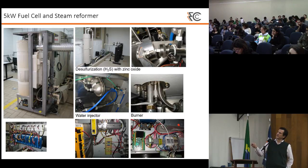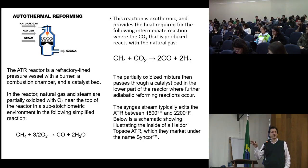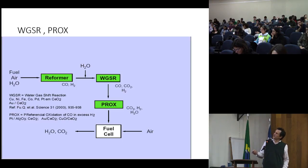Here's the reformer. This is the gas shift reactor. The other is the autothermal reformer. What you saw, all this technology here, we use the same technology in the gasification process. And here, in the autothermal reformer, we use methane, react with oxygen, and we produce carbon monoxide and water.